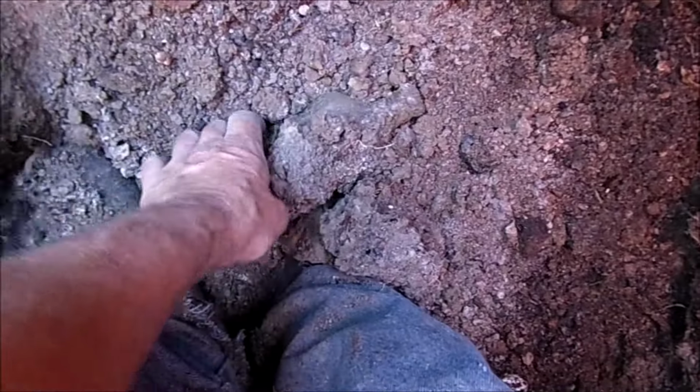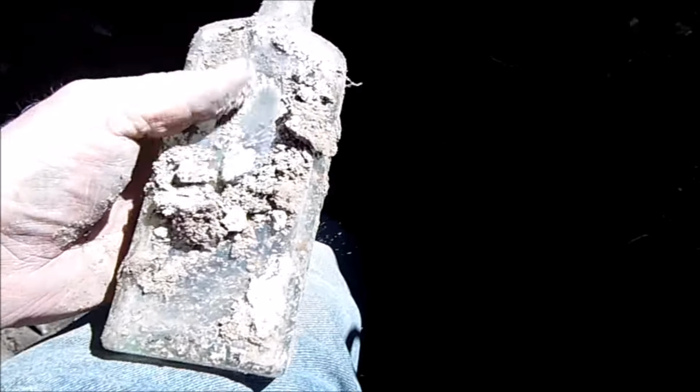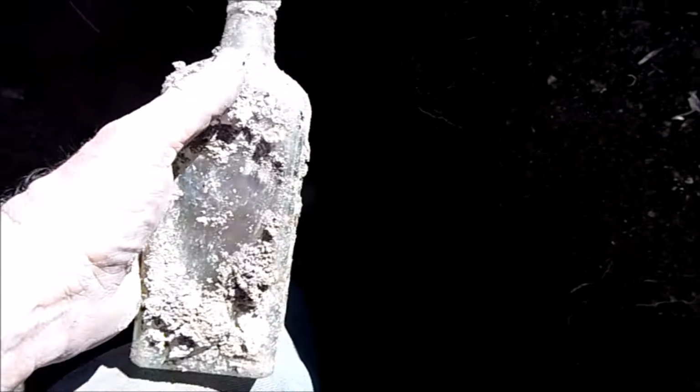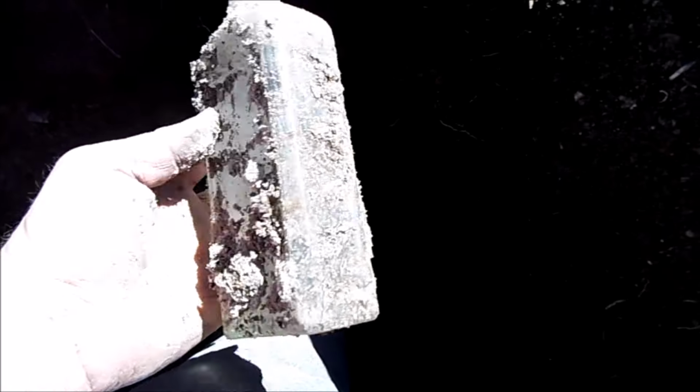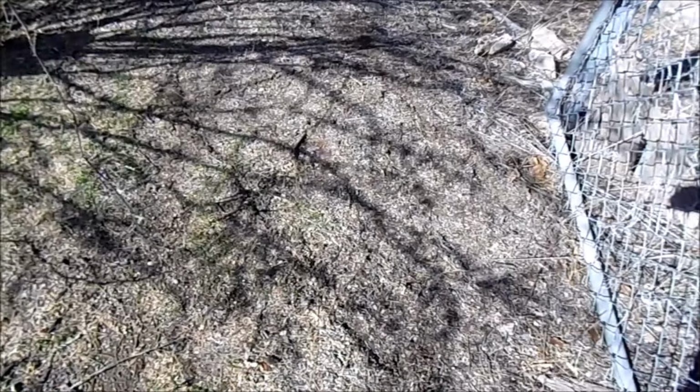Okay, I just found one that looks like a cork top. I think it's a Dr. Kilmer's Swamp Root kidney and liver bladder cure, but the later kind that doesn't have any embossing. Well, that's it. So let's get on to that next hole because it's sure to be much older.